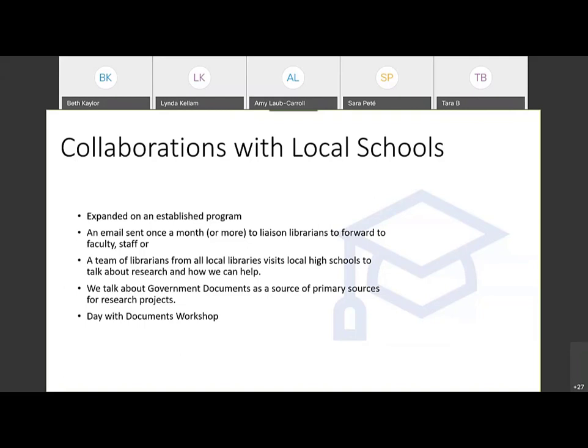We've had high school students come in and check out some of our documents. The last thing that we're doing with the local schools is we've planned a Day with Documents workshop. We have invited teachers and librarians from high schools and middle schools in the surrounding counties. Randall Library has a southeastern North Carolina collection that focuses on the surrounding 8 counties, and that was our target for this. And that's going to be October 11th. And we've got a good number of teachers and librarians planning to attend.